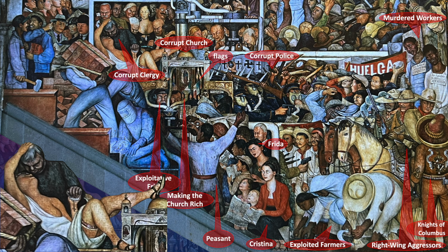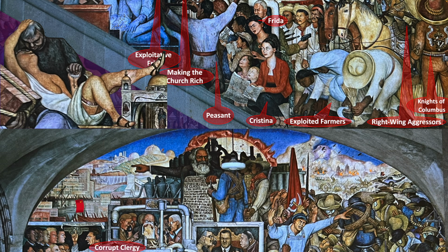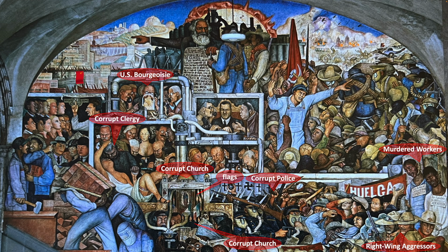To the left is an image of corrupt clergy having sexual sins with a female congregate. Just above are images of United States bourgeoisie. From left to right, John D. Rockefeller Jr., Harry Sinclair, William Durant, John Pierpont Morgan, Cornelius Vanderbilt, and Andrew Mellon.